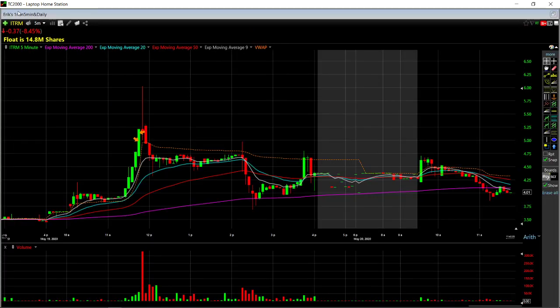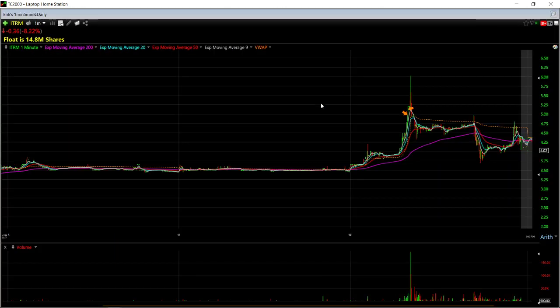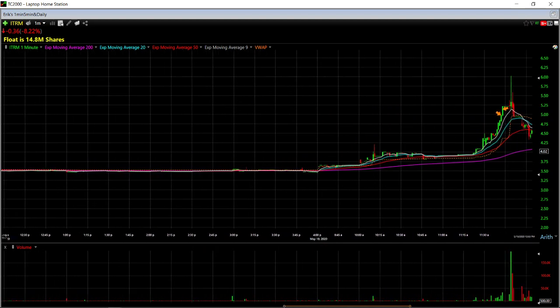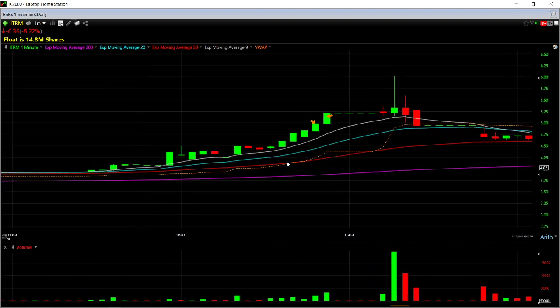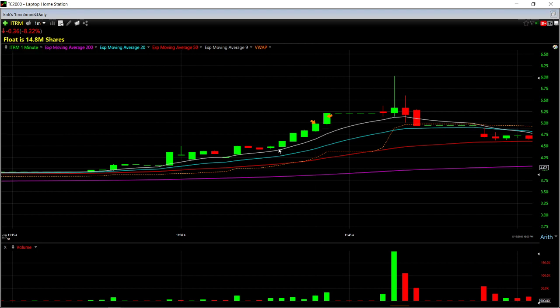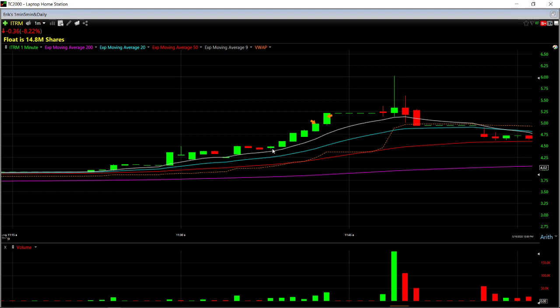Here we'll jump in the 5 minute chart. 5 minute chart ITRM. You can see this one made a move from $4 up to $6, $4 to $6. So that's a nice move. We'll jump in the 1 minute chart. We'll kind of zoom in here. Okay, so this was a micro pullback. As you can see here, 498. I bought it pretty extended, so 450 would have been the correct entry.